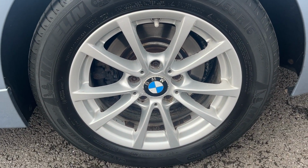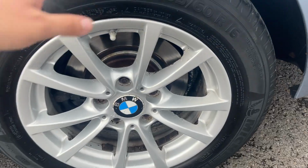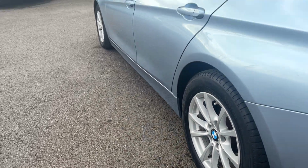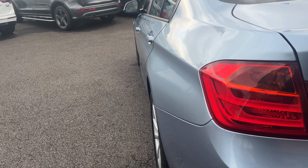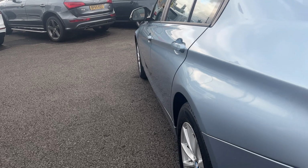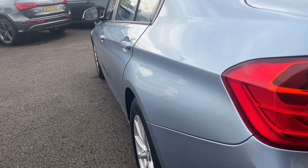Near side rear alloy, again another nice condition alloy with a few age related marks and corrosion, nothing major, and another high-end Michelin with approximately 4 or 5 mil remaining. Looking back down the near side now from rear to front, near side rear quarter looks good, both near side doors look in good condition, and the near side front wing looks good.